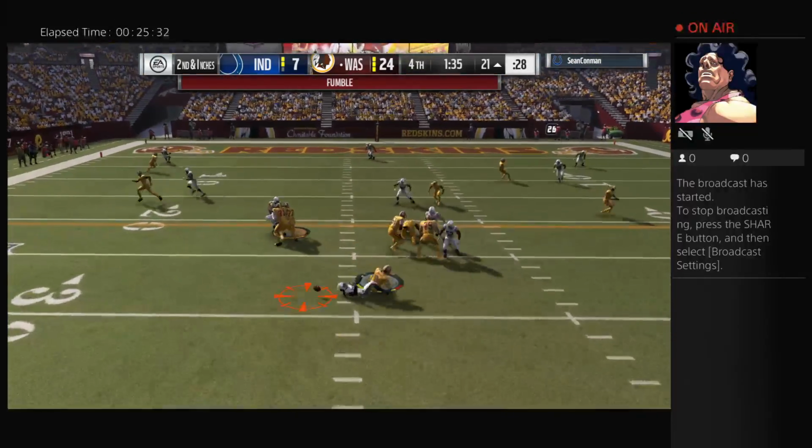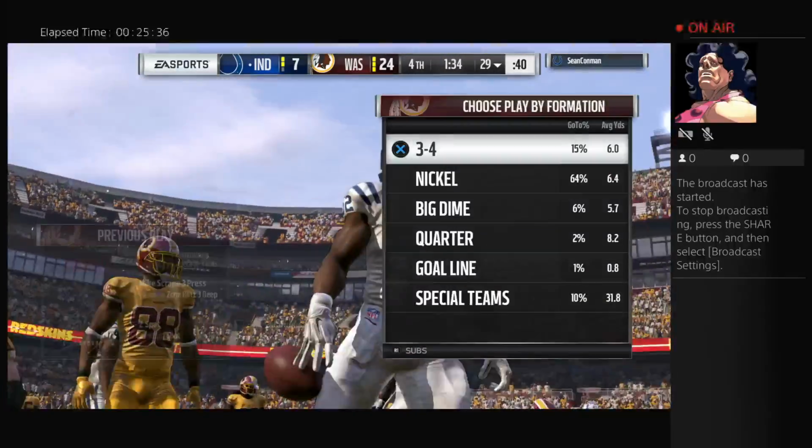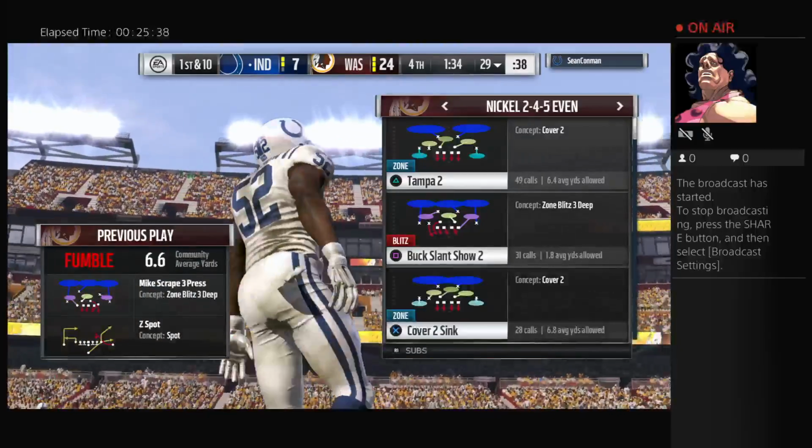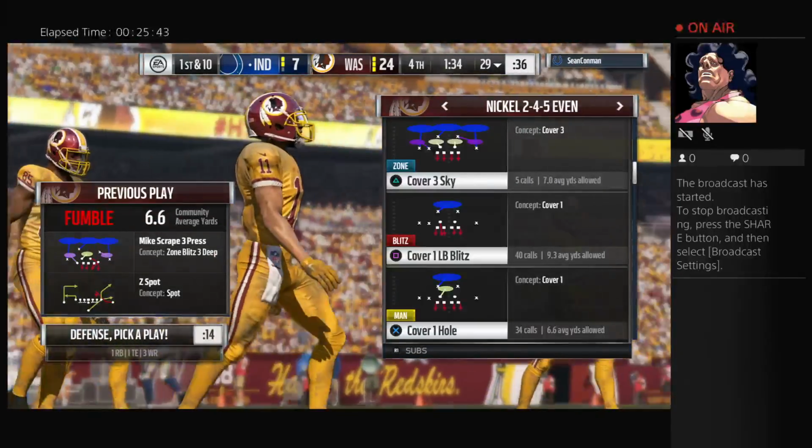Cousins here to throw. Now the hit comes, and Cousins lost the football. And they will take over at the 29-yard line. And now Indianapolis set to take the field. They're down big here late.